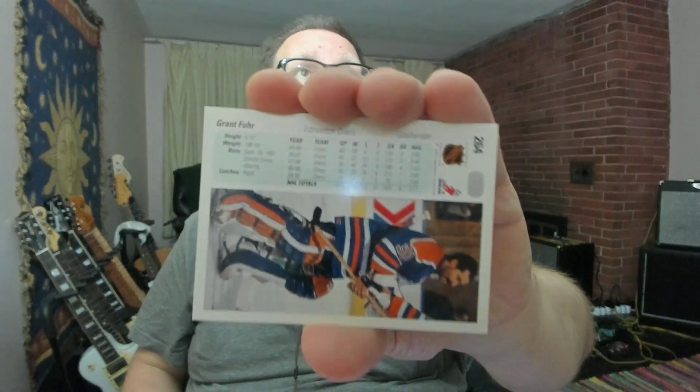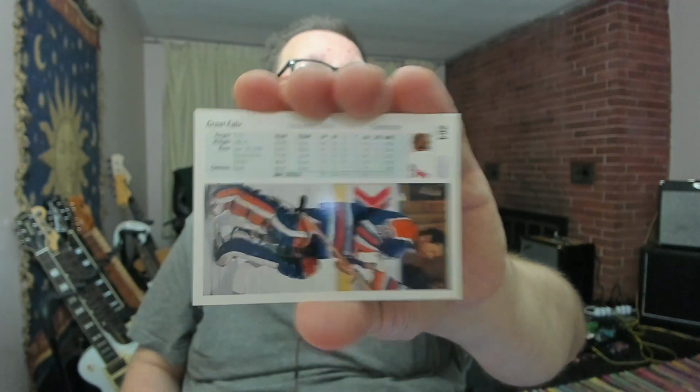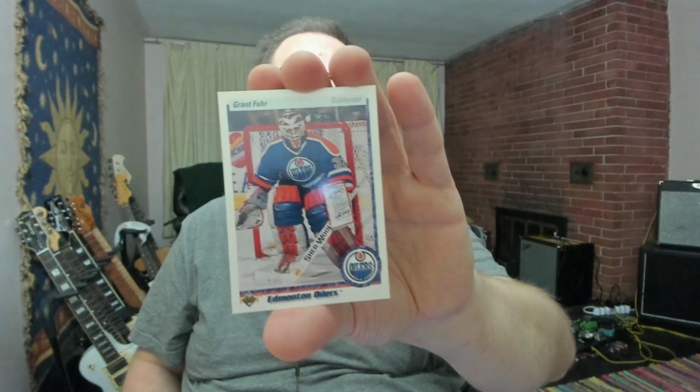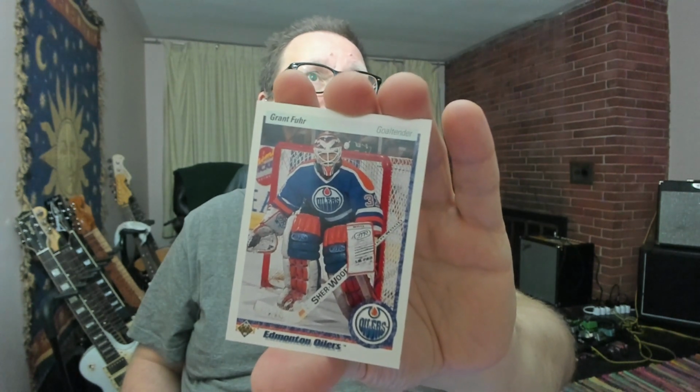And one of my favorite goaltenders from back in the day. Again, when I used to play ball hockey and such, I wanted to play goaltending in my youth. And this is Grant Fuhr back in the day. The old school DR goal equipment and Sherwood hockey stick. You don't see any of that stuff in the NHL anymore.